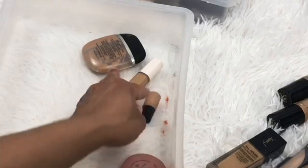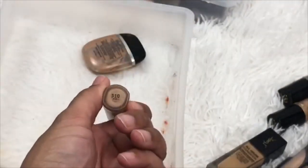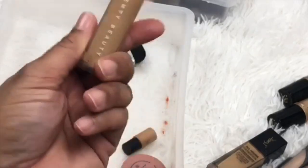This one is my Fenty Beauty Pro Filt'r Concealer. I have it again in the shade 310. It matches the foundation. I'm going to keep that one.